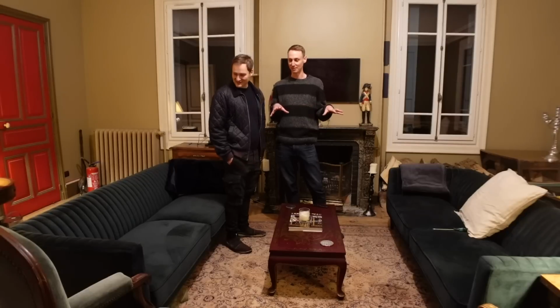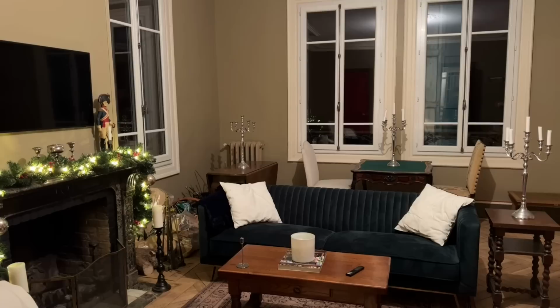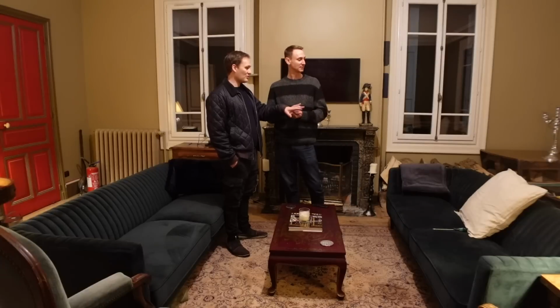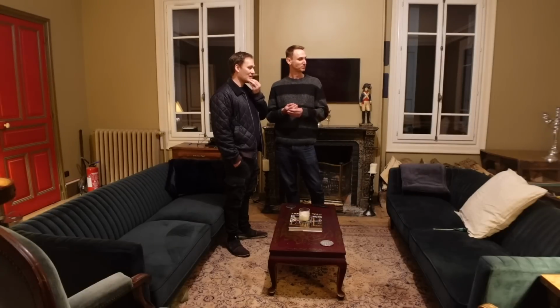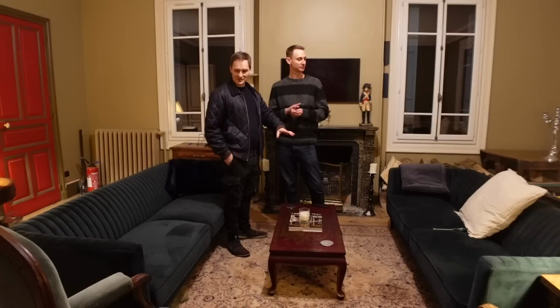This isn't the final. This is perfect. This won't be the final. No, I really like it laid out like this. I think it's nice. Obviously, we won't have all of the wood in the corner, and it might be nice to have that card table next to the window or something. But the sofas, I think, are perfect.